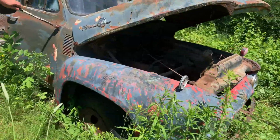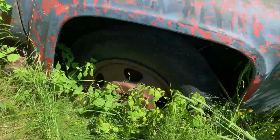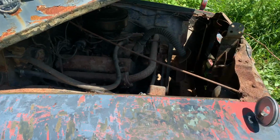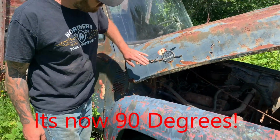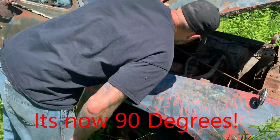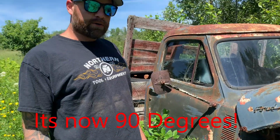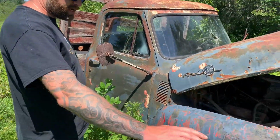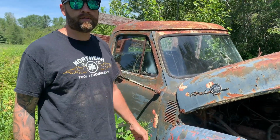So kind of trying to come up with a game plan. The good news is it still has an engine. And we can't even see the frame because it's sitting in the ground. And it is an F600. So that's cool. And it has a V8 that's still there. So we're gonna go get the weed whacker, open up this area, and see if we can't get some chains on this thing and get it to move.